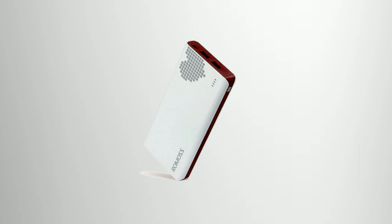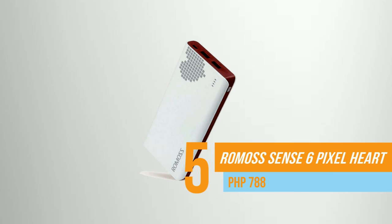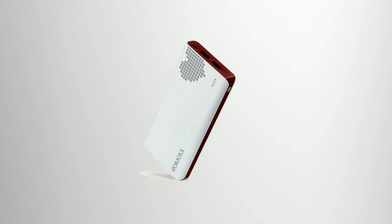Number 5. Ramosen 6 Pixel Heart. Packed with an adorable pixel heart, it gives a bit of flair than regular power banks. It's a lot cheaper and is also available on offline retailers.